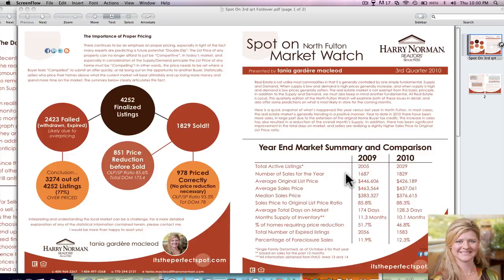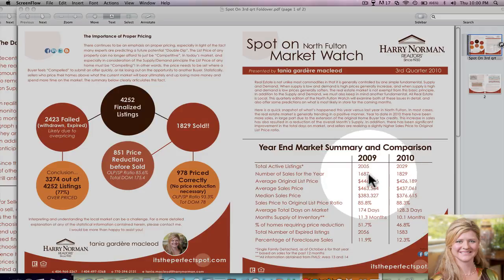When you read through this, you can compare 2009 to 2010. I've got it broken out here for all of the active listings. Right now, currently, how many we have on the market is 2,029. Last year we had 2,005. The number of sales that we've had, last year we had 1,687, now we've got 1,829. You can go down and see the whole list of things.